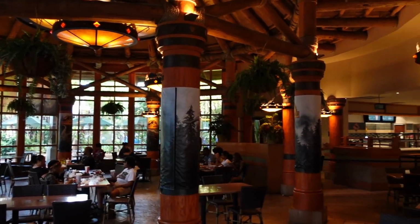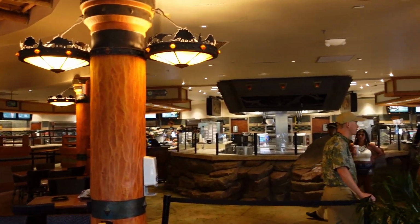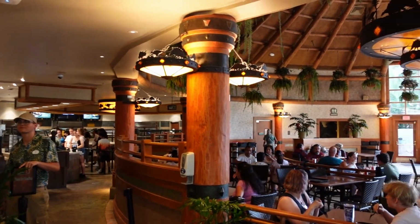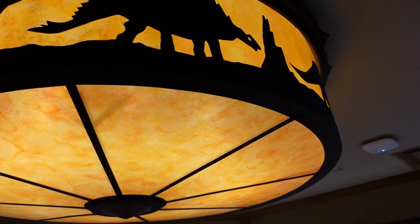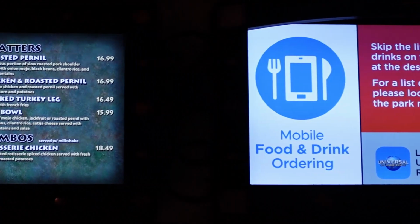They have rotisserie chicken combos, which comes with this rotisserie chicken, fresh corn on the cob, and herb roasted potatoes. You can also get a milkshake combo with that. They also have the smoked turkey leg combo there as well. So that's an option if you're a lover of smoked turkey legs.